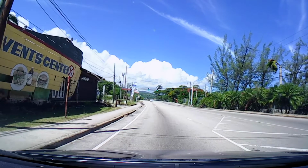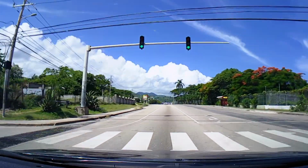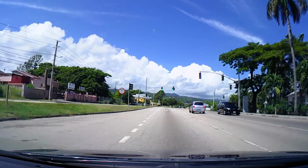So as you know, we're currently on the North Coast Highway. To our right is the turning for Rio. If you want to go to the Rio Hotel, it's right here.